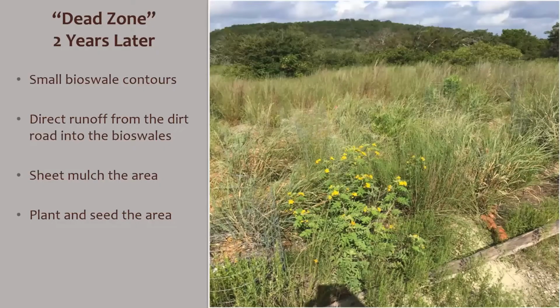Okay, so this is that same area 2 years later. What we did is we put in small bioswales or berm and swales. We're directing the water off of the road into the system. So the water, instead of just running down the road, was redirected into that little system. And then we sheet mulched the area.